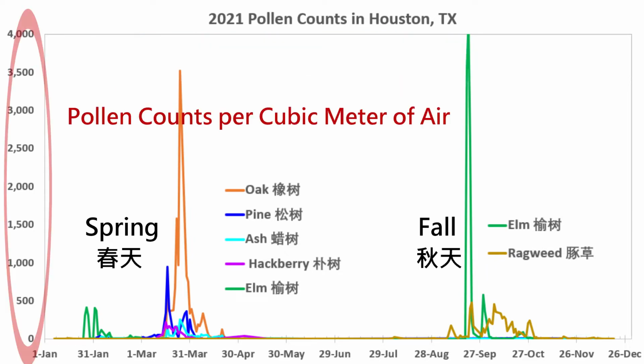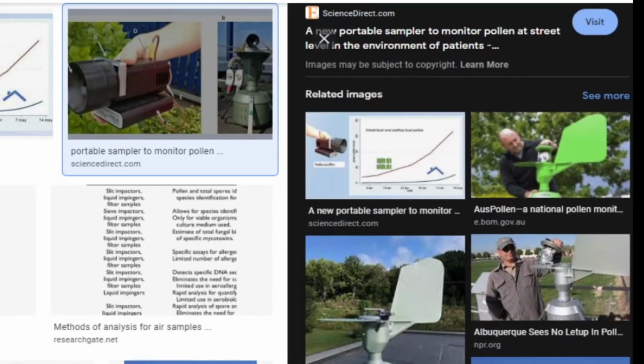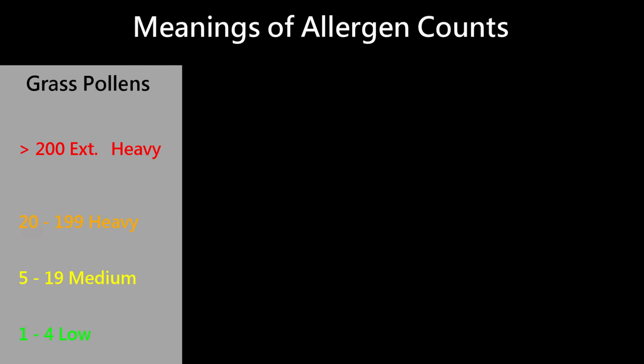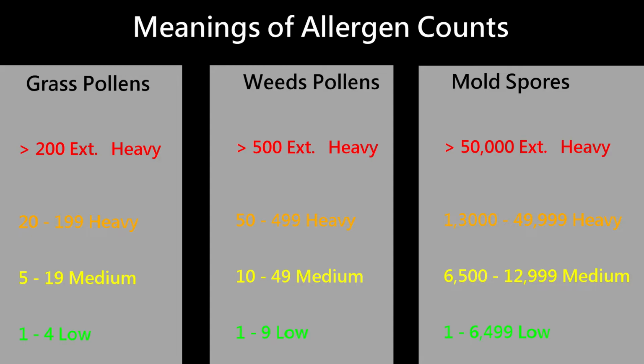The pollen numbers are pollen counts per cubic meter of air. Some people may use per gallon of air. How is air sampled? In some containers, of course, either on the ground or, in Houston, according to Houston Department of Health, on a roof. What do the numbers mean to us? Well, for tree pollens, 1 to 14 counts means low, 15 to 89 medium, 90 to 1499 heavy, greater than 1500 extremely heavy. These thresholds for grass and weeds are much smaller, for mold spores are much larger.